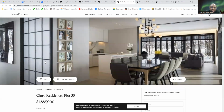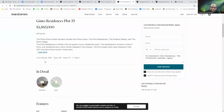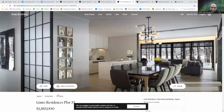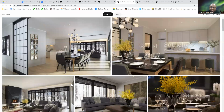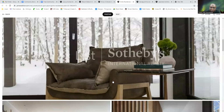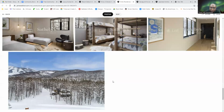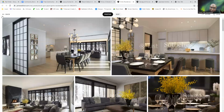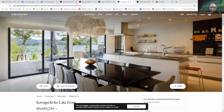All right. The Ginto Residences plot 33. It's a 510-acre lot, and it's not even built yet, which is kind of putting me off. And it's on Hokkaido. Hokkaido is a beautiful Japanese region and community. I really like the way they designed the test house, 1.6. It snows. If you're not a snow person, Hokkaido's not for you, and it's okay.